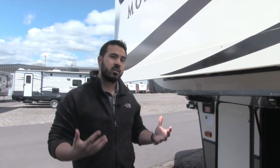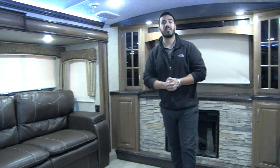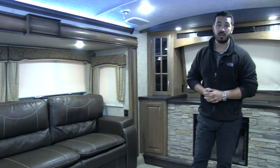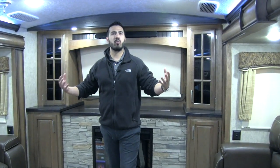All right, folks, pretty much going to wrap it up on the outside. Let's go ahead in and take a look at the beautiful interior. Welcome to the inside of the 2017 Keystone Montana 3711 FL. This beauty is going to be in the Java interior. So as you can see, it's a nice large space. This is going to be the focal point of the RV.